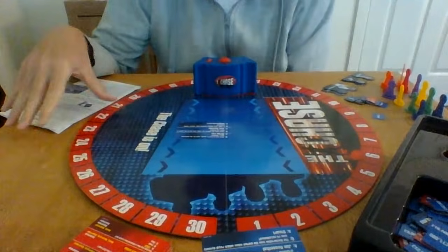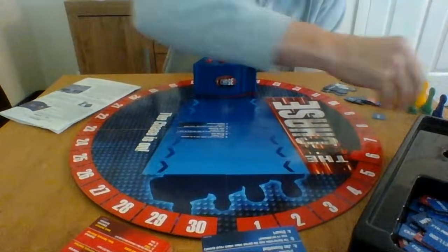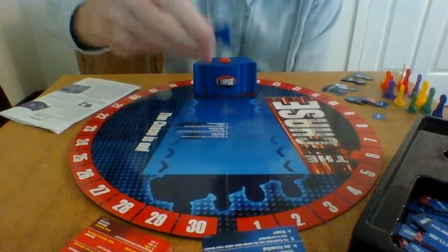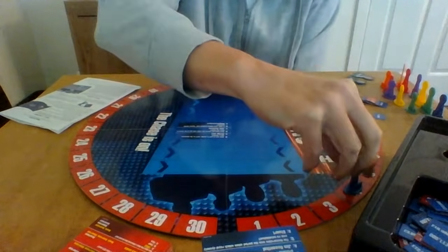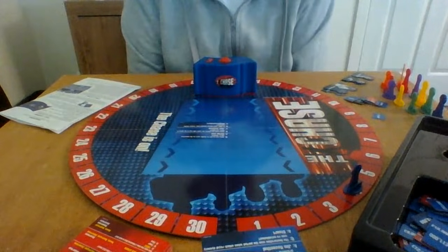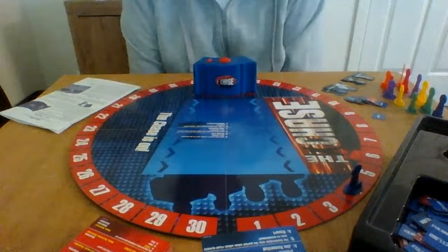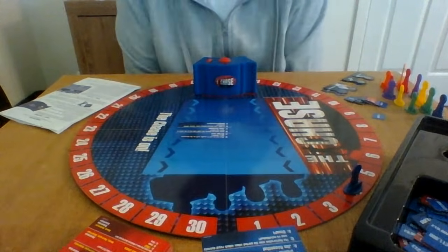What you'll need to do there is, if you get an answer right, you have these counters. These are the player counters. Whichever one you are, stick this. So say you get 4 questions right, you move on to 4 like that. That's basically player 1. You all take your goes round and see how many points you get.